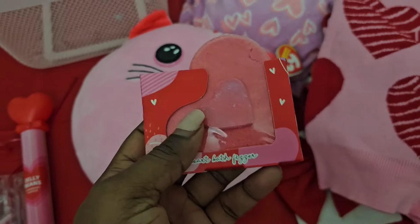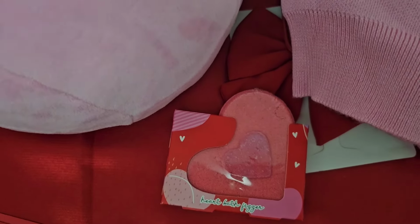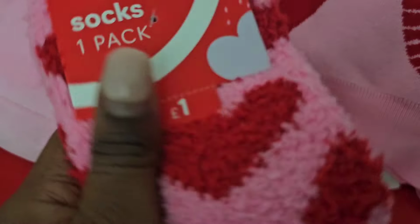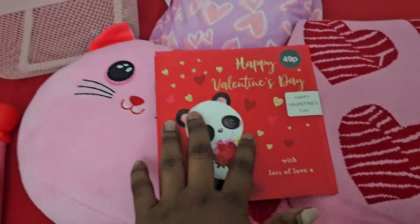I did get some Fizzy. Is it Fizzy? This was from Home Bargains, and I paid £1. Also from Home Bargains, I got these socks for her, which is £1. Just some soft, fluffy socks. And I did get her a card from Home Bargains, which I need to sign.